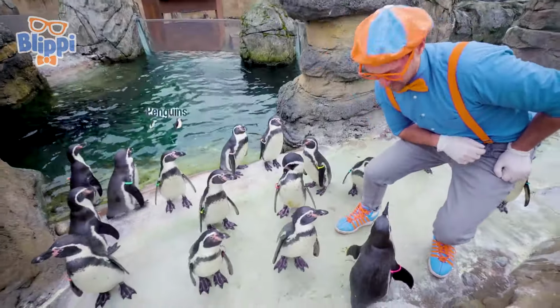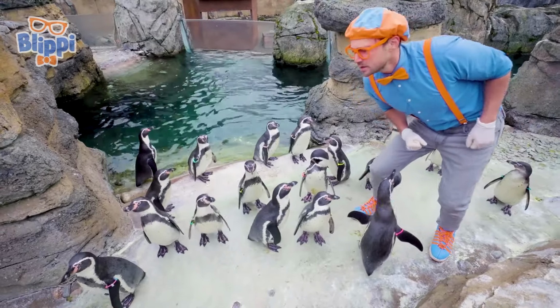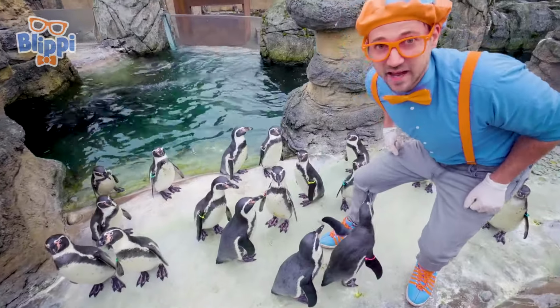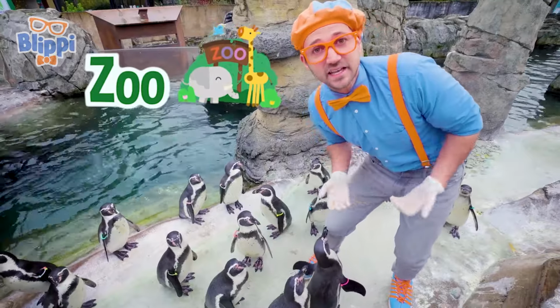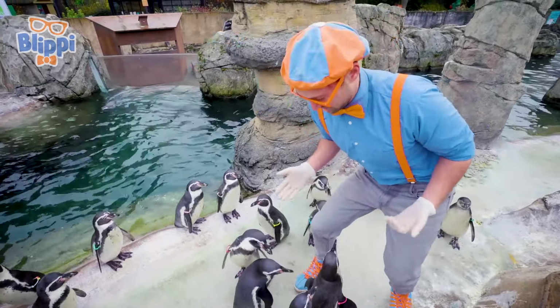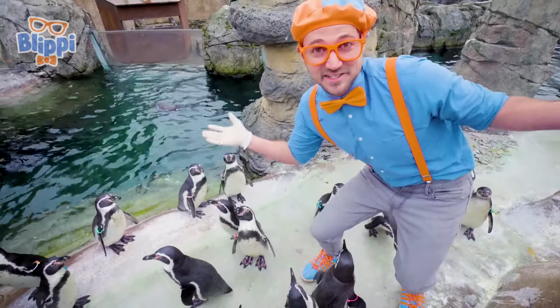Whoa, do you see these penguins? They look like cute pets, don't they? But they're actually not. Penguins don't make good pets. Although they're nice, they're living at this zoo so we can take care of them and we can learn about them. And the more we learn about these cute Humboldt penguins, the better we can take care of their cousins around the world.